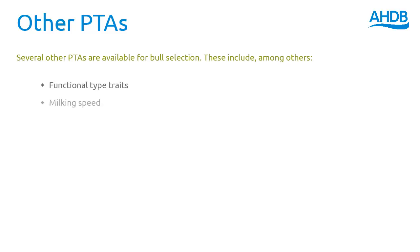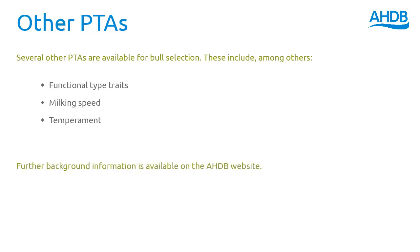That concludes the overview of the main trait groups to consider. Several other PTAs are available for bull selection. These include, among others, the functional type traits, as well as milking speed and temperament. Further background information on the use of these, as well as the traits covered in this tutorial, is available on the AHDB website.